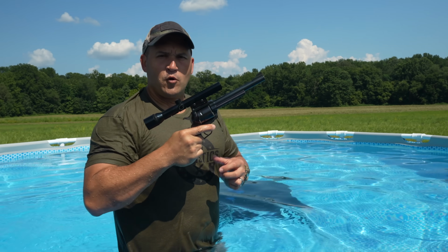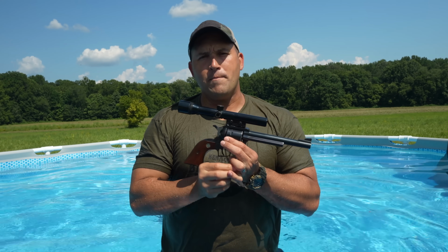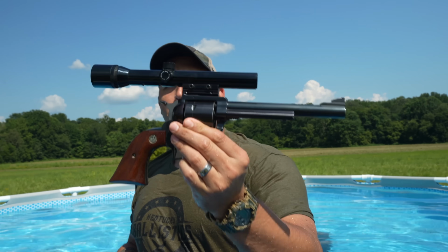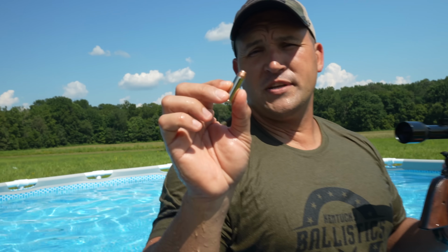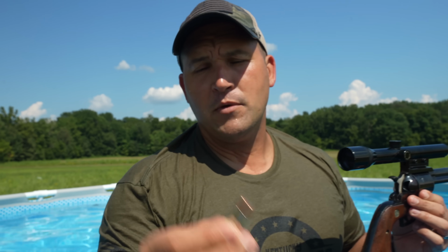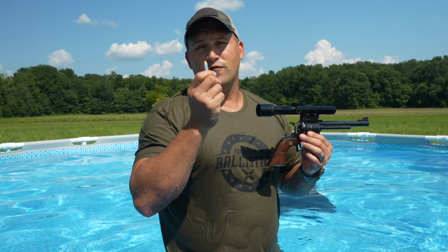So the next caliber we are going to be doing is 44 Magnum. This is a Ruger Blackhawk single action 44 Magnum, and I'll be loaded up with some Underwood ammo, 44 Magnum, 245 grain full metal jackets.